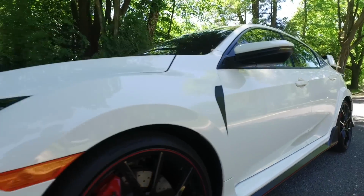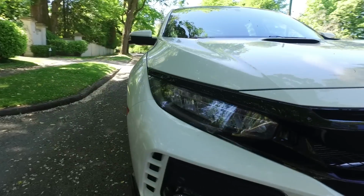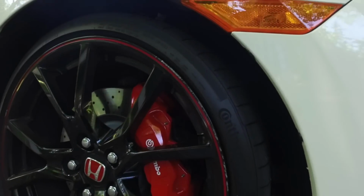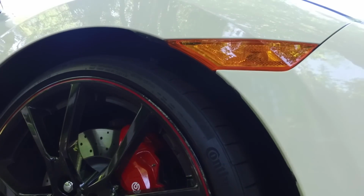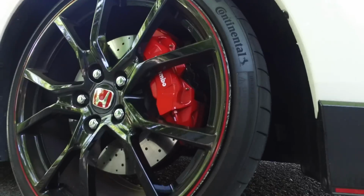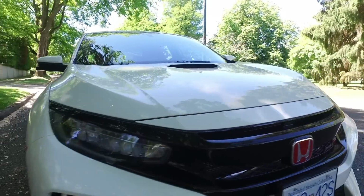I want to show you one thing. So this car is brand new. It's a 2018. It has 2,000 kilometers on it. So I'm not sure what journalist had it before, but look at those curved wheels. That's just tragic. Like, look at that. It's just really sad the way some people treat these cars.